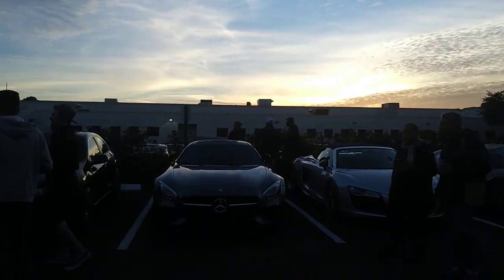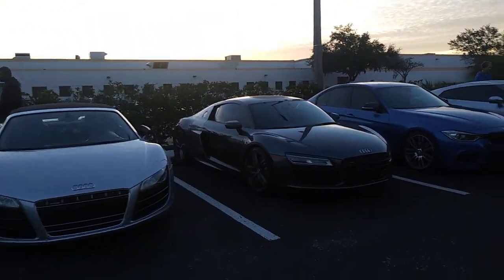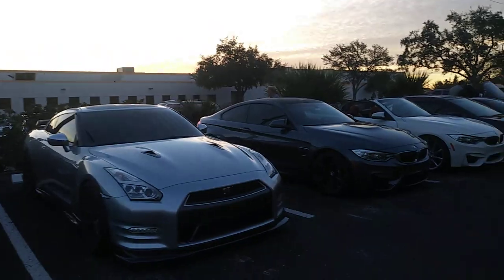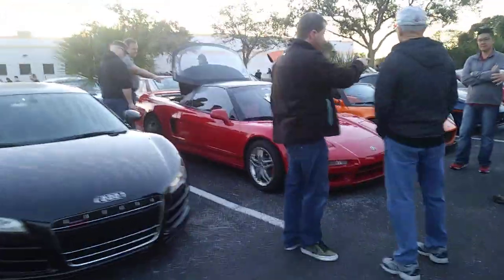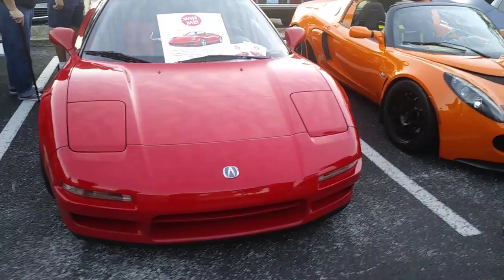On this side's where the supercars start back up. Mercedes AMG GT, double Audi R8 combo, Nissan GTR over here. Some Cayman GT4s over here. Well, a Cayman GT4 and a Porsche GT3. R8, Acura NSX, a Porsche Carrera Cabriolet.